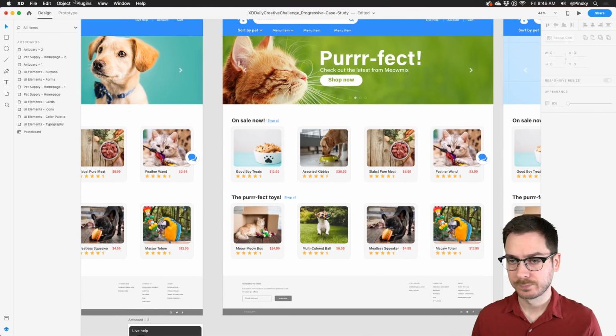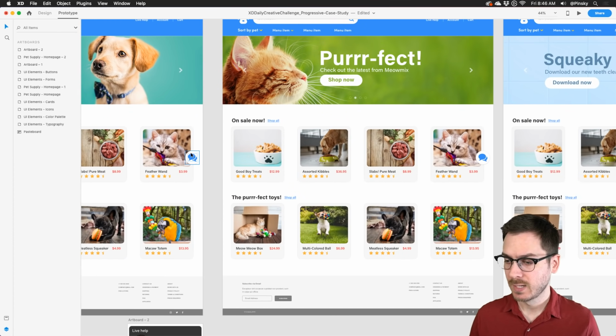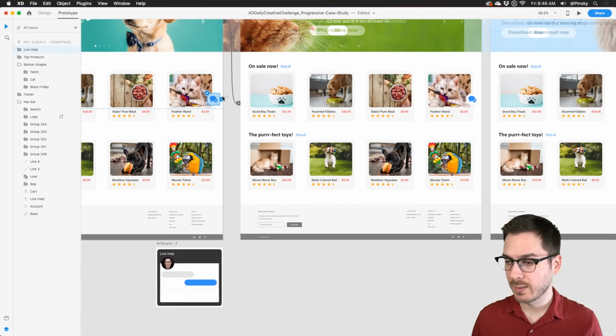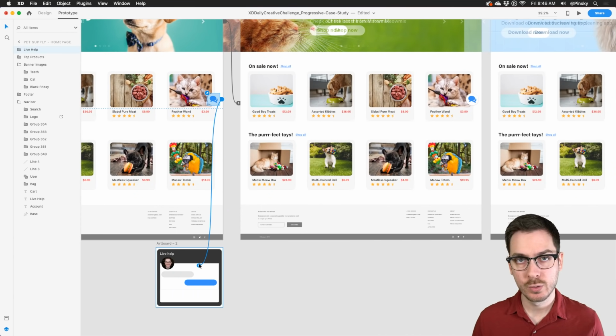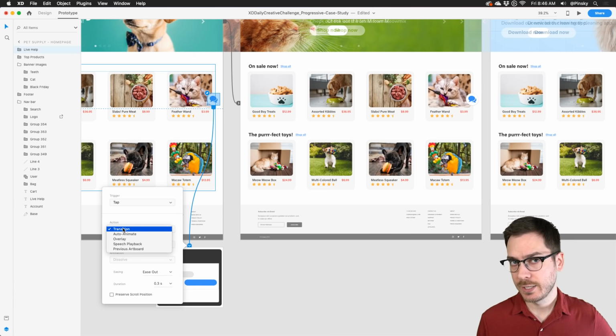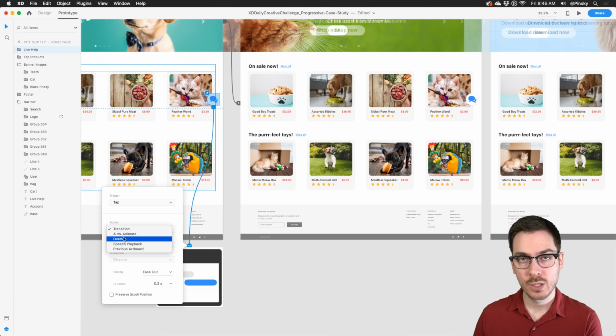So what I'm going to do is go into prototype mode, select the Live Help widget, or the icon right here, and simply drag this handle right down to our newly created Live Help artboard at the bottom. And this will allow me to choose what the trigger is. In this case, it's going to be tap. We don't want drag or voice. And instead of a transition or auto animate, we actually want to use overlay, because this will basically overlay the contents of that artboard on top of the current artboard that we're on now.